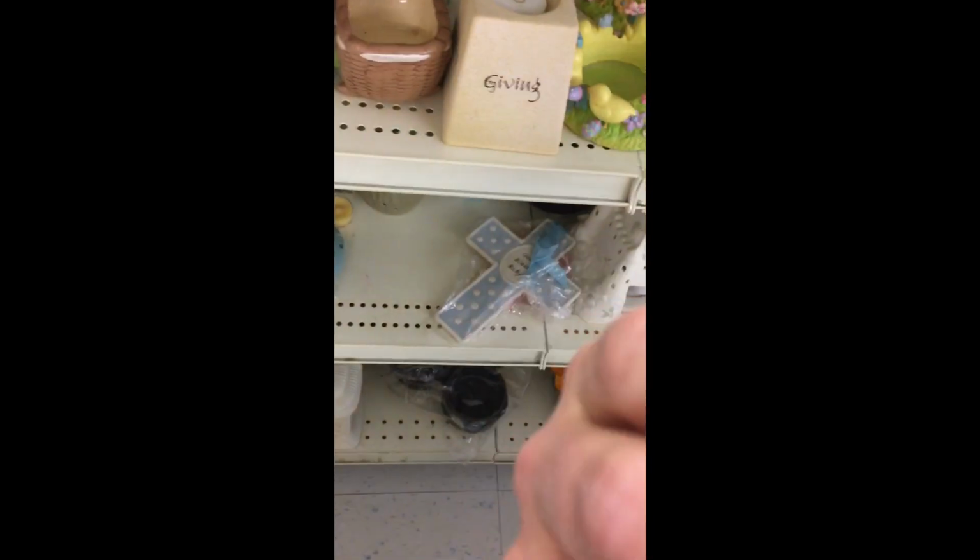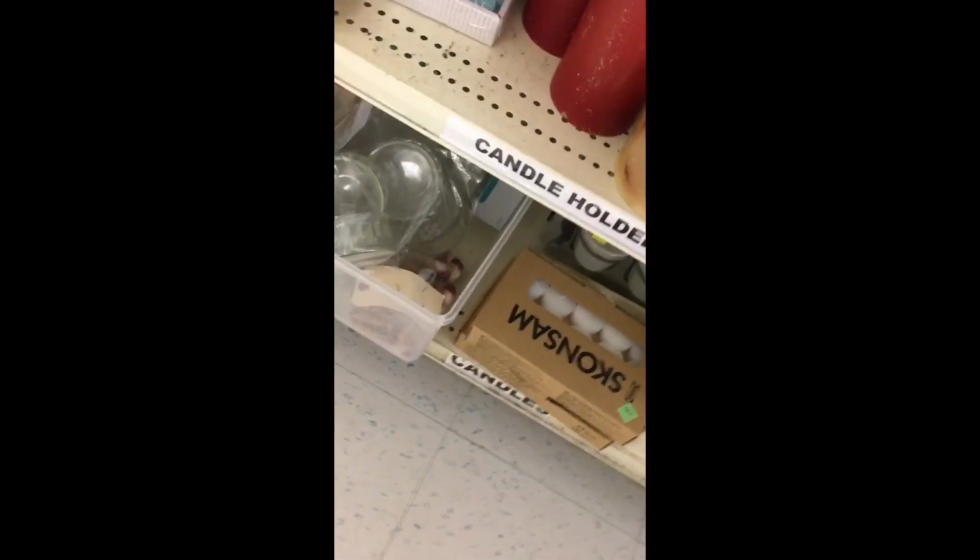Things I spent so much money on in the past. This was a really cute little thing, but there was nothing for the inside of it. And I thought, well, what good is this? It's clearly missing a piece. I think it may have been an old perfume holder with a stick wand with a little handle on it or whatever.